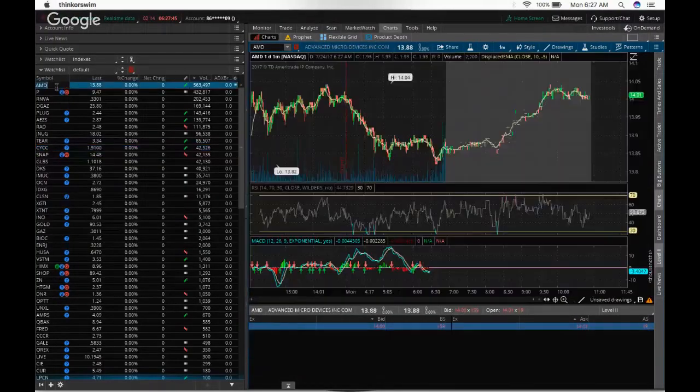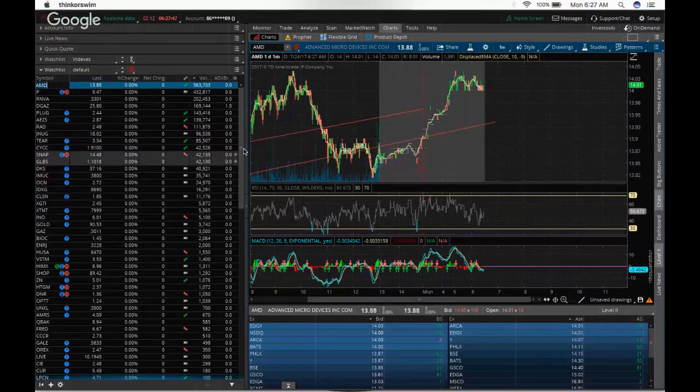All right. So as we can see, ZN again hitting that resistance. We're most likely going to experience that pullback during the market open, and we'll follow up with that one.